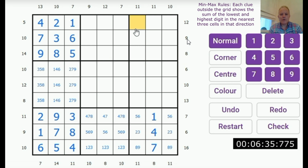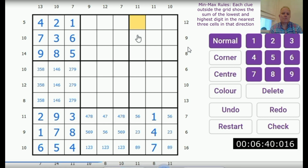Now, over here we've got an 8, 9, 12, and that'll tell us which row the 9 goes in, because it can't go in the 8 row, it would be too many, and there's a 9 over here. It can't go in the 9 row, because that obviously is already too many. So the 9 has to be at the top here, with a 3 to be the minimum. And it's annoying I haven't spotted that immediately.